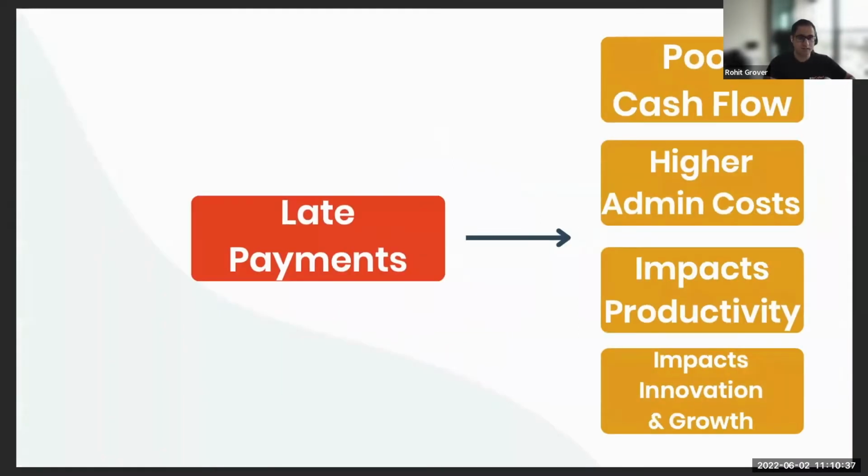So basically, we come to the situation where we see this huge domino effect of late payments. It affects you by causing poor cash flow and higher admin costs. It can impact your firm's productivity, and it impacts innovation and growth. Like I said in the beginning, late payments on the surface level don't seem like that big an issue. But once you go deeper and deeper in, you realize the huge cascading effect it can have on your business, and how it can drastically stop your business from being the best it can be.